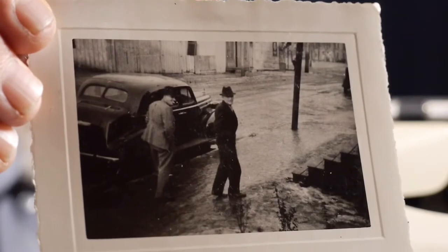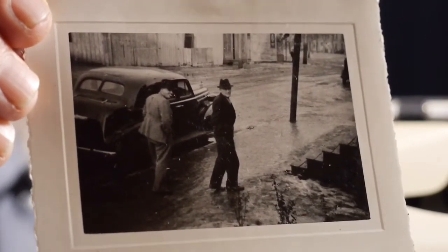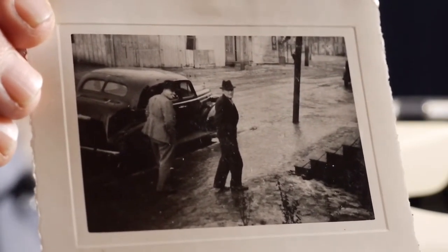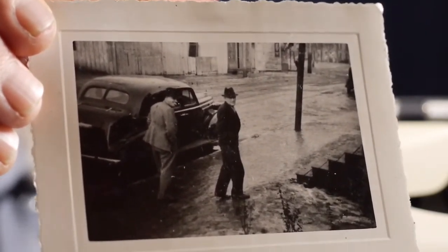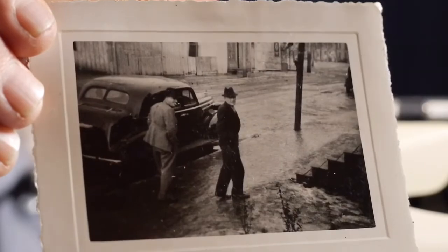We don't know where it was taken. We don't know who the people are. And yet the only document we have of its survival is this physical print that's in less than pristine condition.